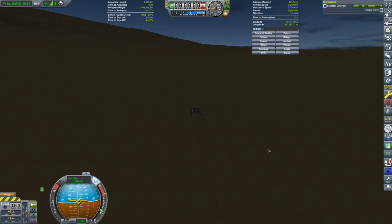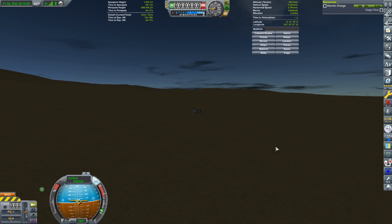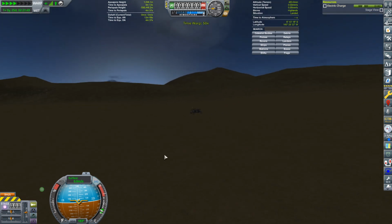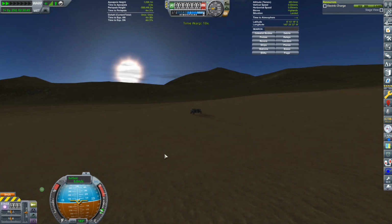I don't know, electricity might be an issue. Maybe we should just get the sun to come up just a little bit more. The sun should be rising. Let's get the sun up. Come on, Mr. Sun, I want to charge up my solar panels before I start driving. There we go, that'll help.